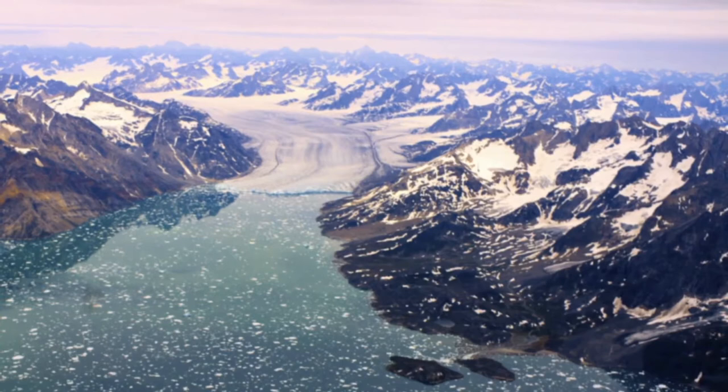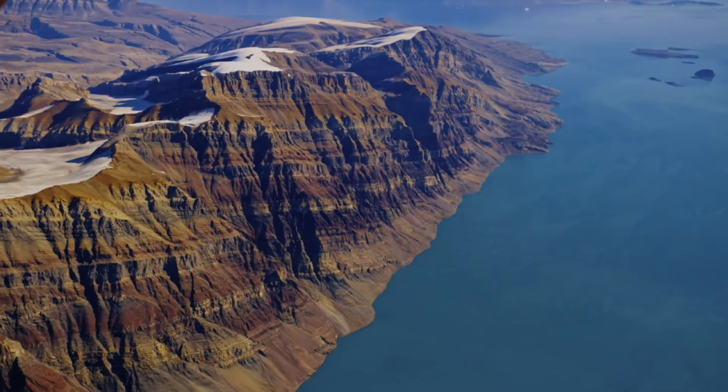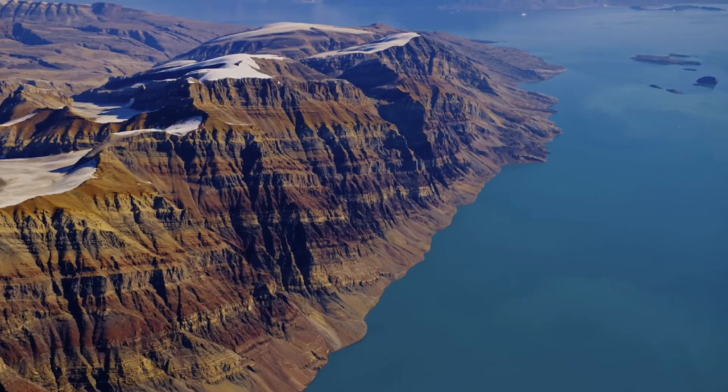This glacier has been continuously receding since the first photograph was taken in 1933, but the rate of melting has increased through recent decades.